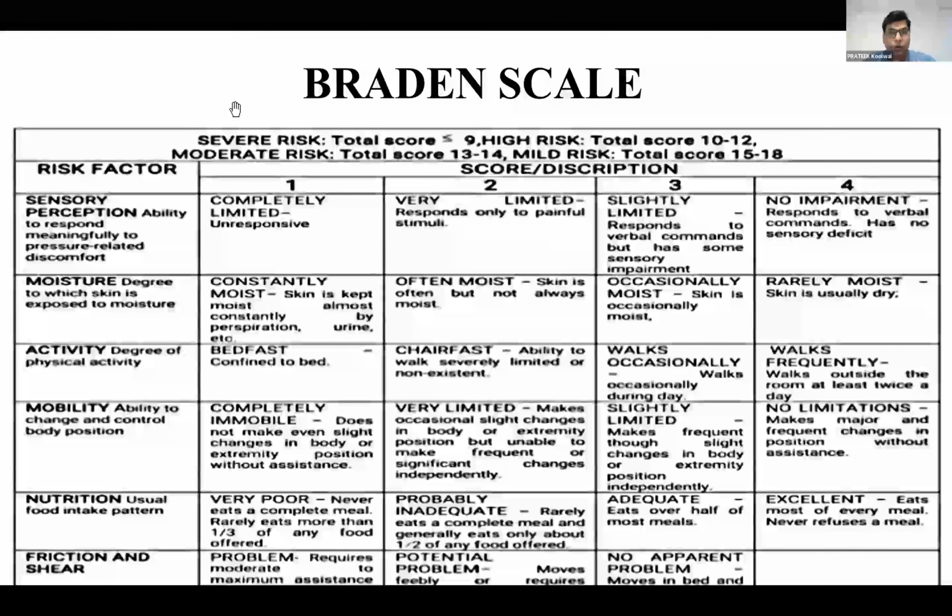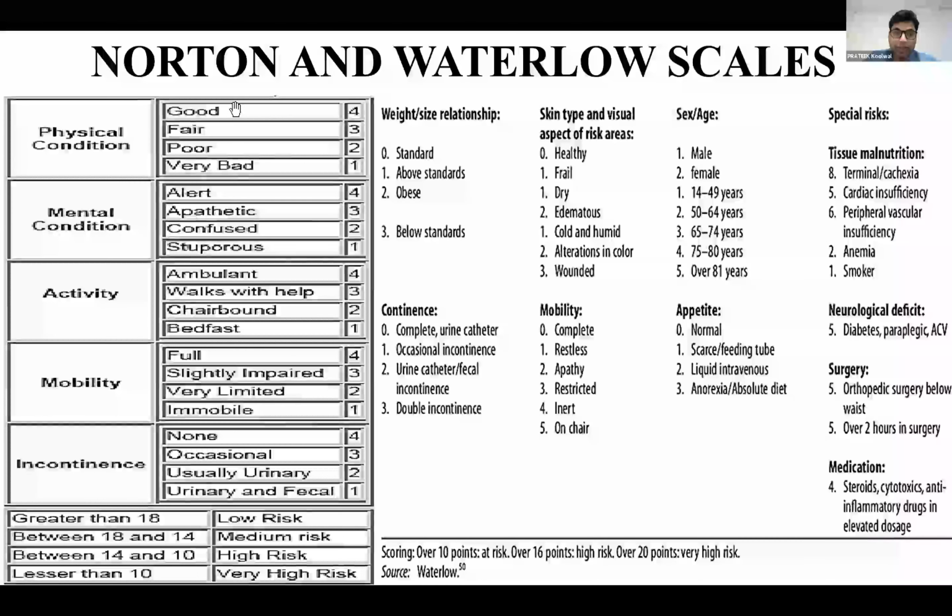I'm not going through the whole score; I think everyone finds the Braden scale analysis evident. And this is the Norton scale. The Norton scale is similar to the Braden scale. The lower the score, the higher the risk, and as it goes greater and greater, it is low risk. And in the Waterlow scale, the lower the points, the patient is at risk, and as it goes above, it is a very high risk patient.